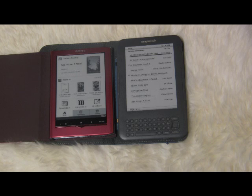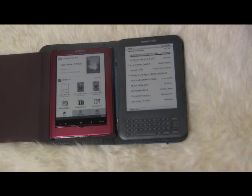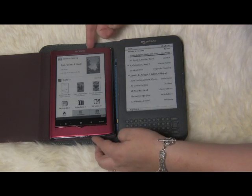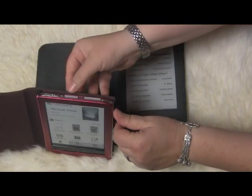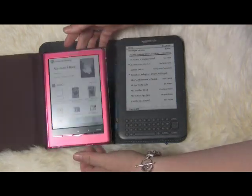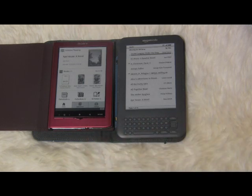Also, what's different about these two is the amount of storage they come with. Kindle comes with built-in 4 gigabytes of internal memory. Kindle does not have any ability to expand that memory. Sony, on the other hand, comes with 2 built-in slots for memory stick or SD card, and either of these can be up to 32 gigabytes, which lets you carry with you a tremendous amount of books.